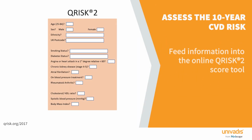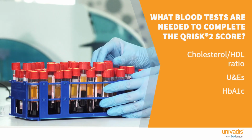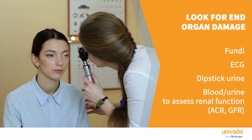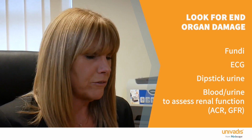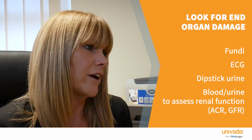Most importantly, you want to put together a QRisk2, which is an assessment of somebody's risk of having a cardiovascular event over the next 10 years. It'll include blood tests for lipids, for renal function and for HbA1c. You need to check the fundi, arrange for an ECG, and ask the person to provide a sample of urine, which you will dip for blood and then send off to the lab for an ACR, albumin creatinine ratio.